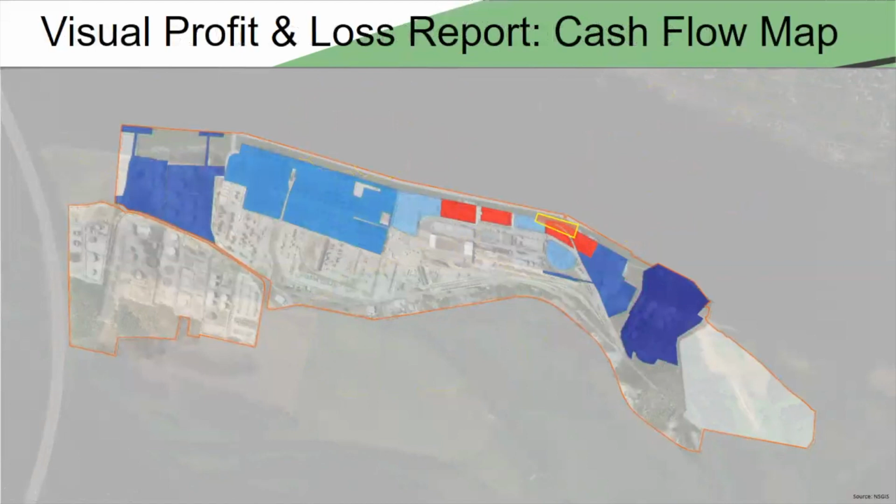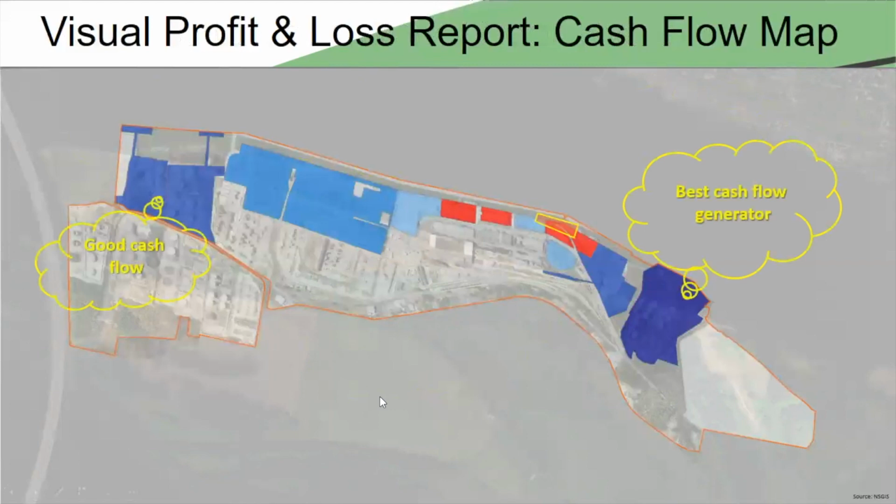So before we rush in there to fix something, let's take a rational look at what it's costing, making us or costing us. But let's not stop there. Let's go to, oh, I'm sorry, I had a little more bubbles there. So the good cash flow terminals are on the left there, and on the right is the best one. And then you look at the ones that are troublesome. I was getting ahead of my slides.